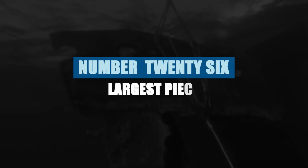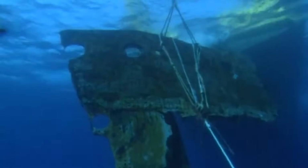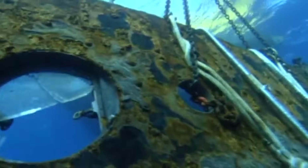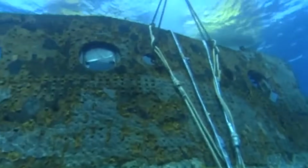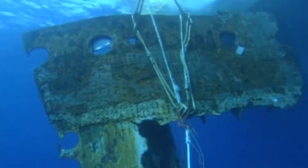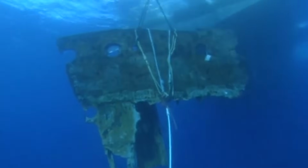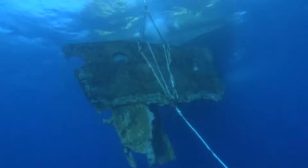Number 26, largest piece. Now, what if you get a piece of the Titanic itself? Well, that is exactly what these people did. What you are seeing is the largest piece of Titanic ever recovered. It is so big they have to get special equipment to pull it out of the depths of the ocean. Recovering the whole ship is out of the question at the moment. Aside from the technical difficulties, most people want to keep it down there just to preserve its history. So this chunk of metal is the next best thing to the Titanic being brought back to the surface.